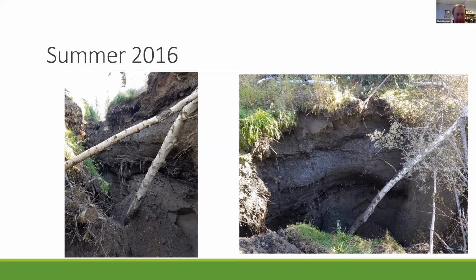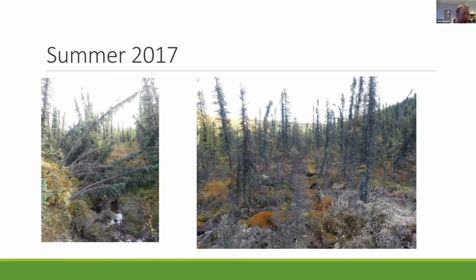In 2016, some of the new part of the tunnel that was being dug was threatened by some more thermokarsting that was happening over on the side, based on more water drainage issues. And again, really rapid, really immediate activity. This isn't just localized to the area of the tunnel itself.